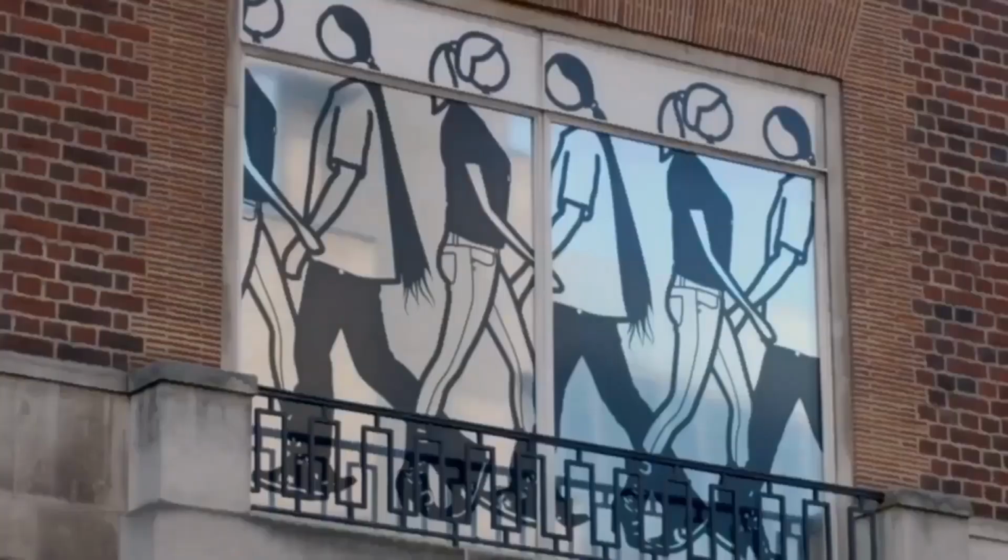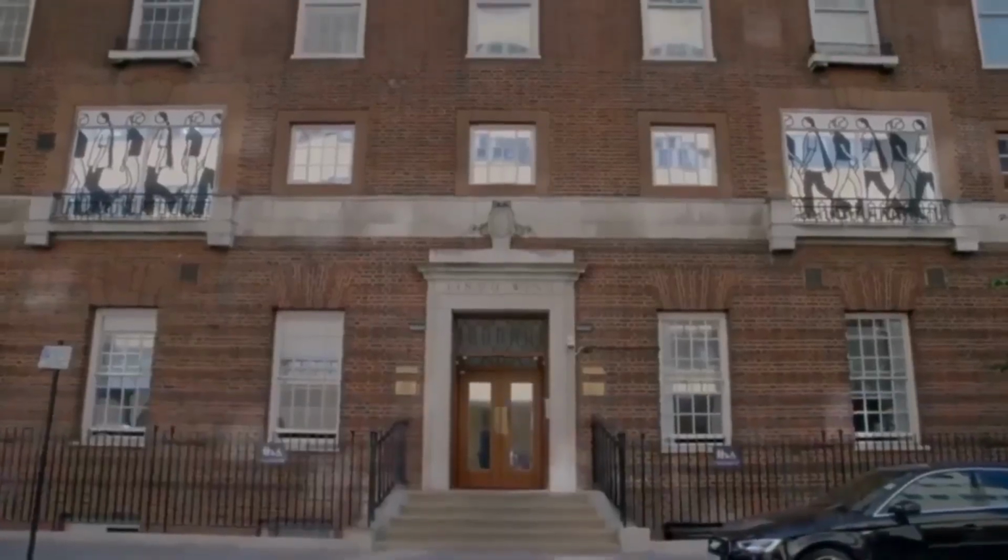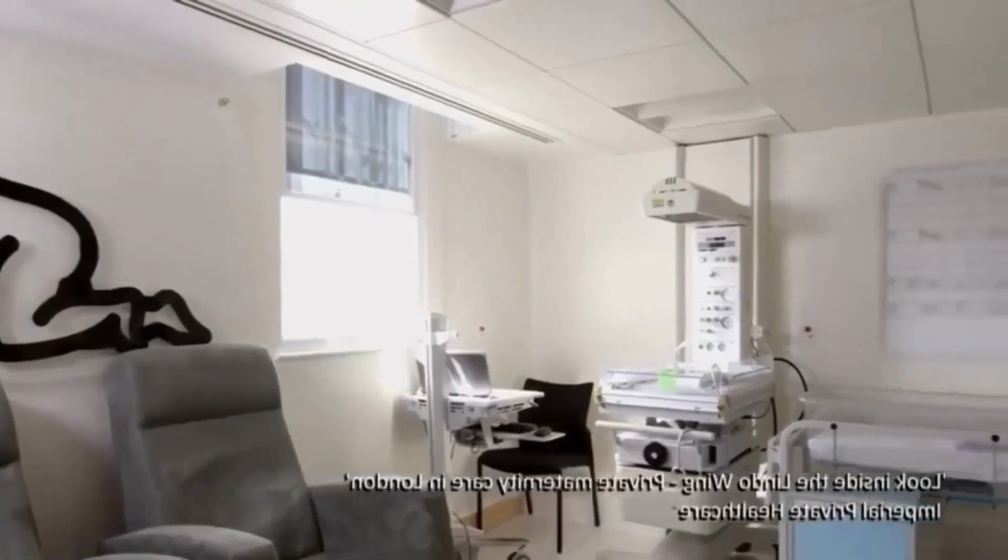The Lindo wing is very expensive. It's around £6,000 for their standard room a night. If you want the deluxe option, it's an extra £300. As this promotional video shows, the Lindo has all the facilities you'd expect.